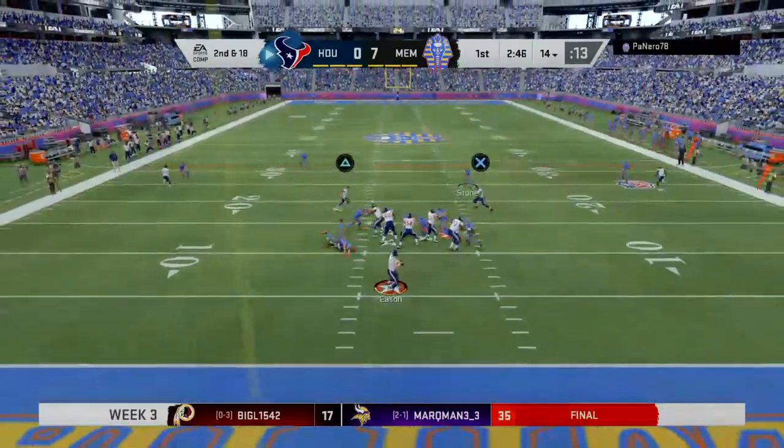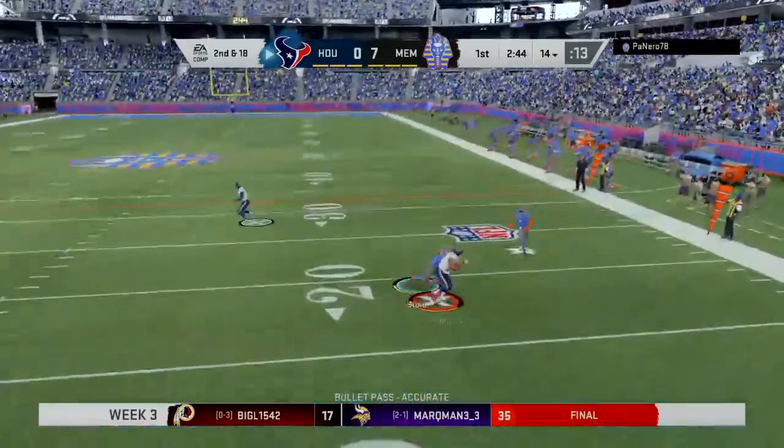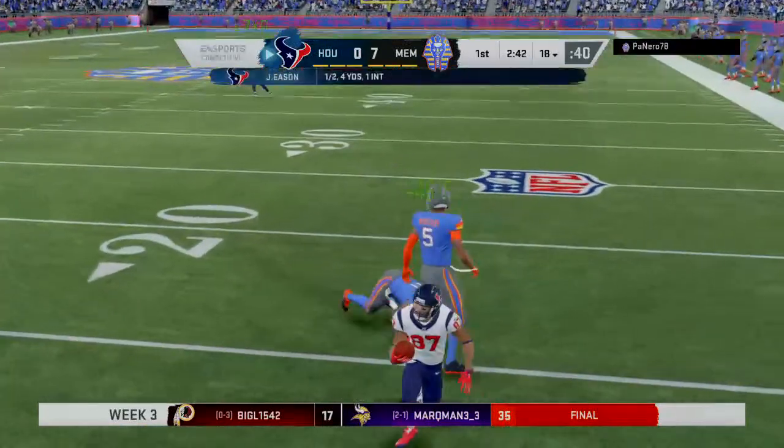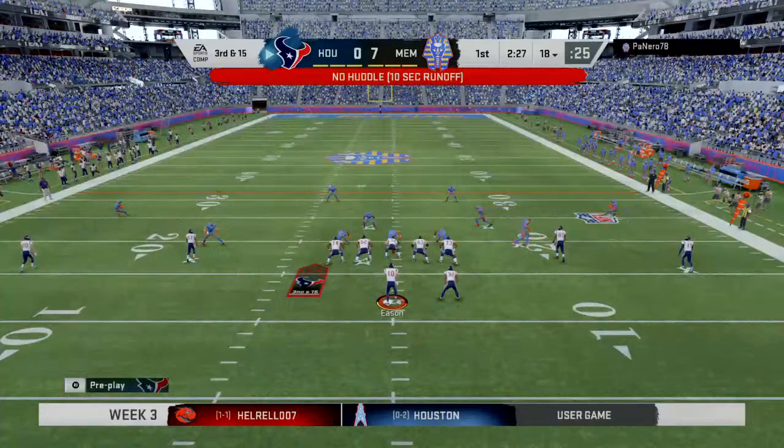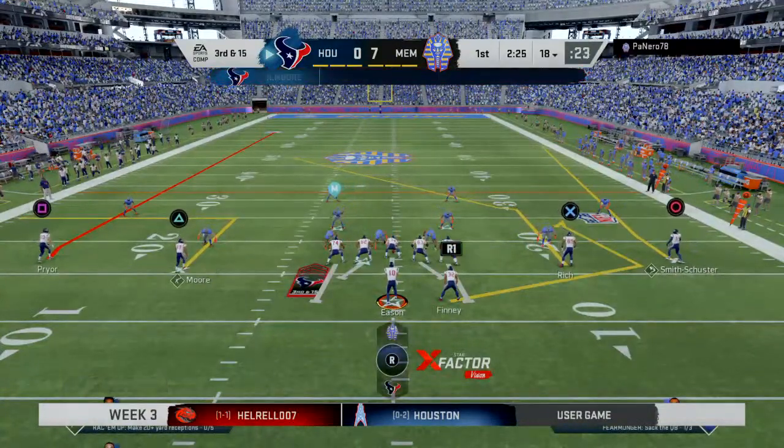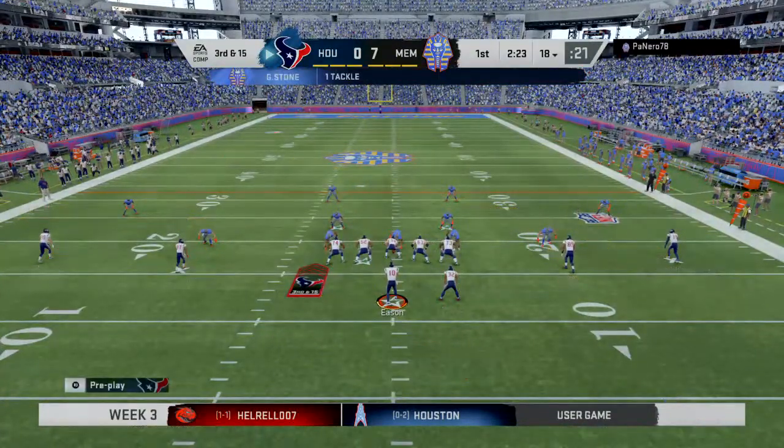Ready. Back to throw. Eason. He's got the hook up to Moore. And he'll be a couple yards shy of the 20 at the 18. 4 yards on the completion, and it sets up a 3rd down.